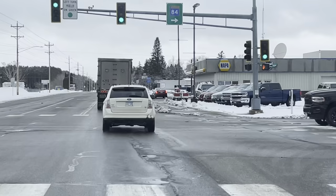Insanely cheap. $3.64 a gallon for gas near Bacchus. The roads were bad yesterday, weren't they? Oh, they were treacherous. They were really bad. Yep. So, Minnesota. We got through it.